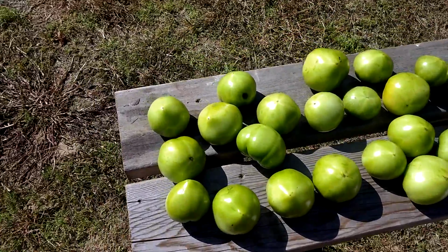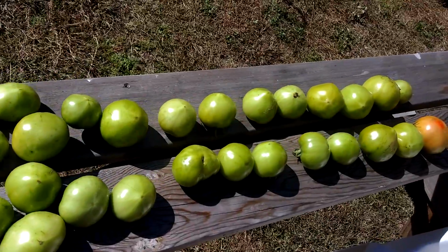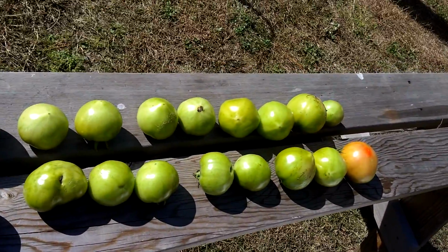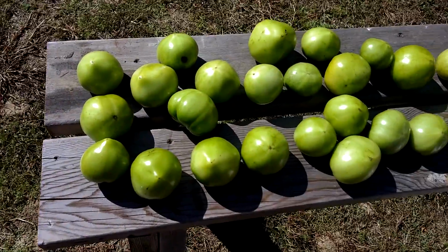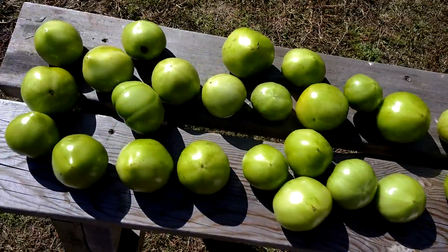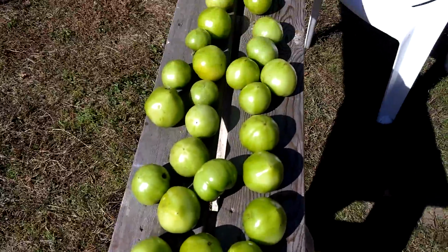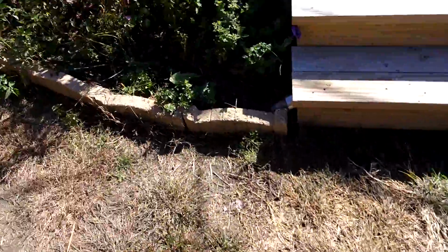2016, and I'm still picking tomatoes. They're green, but we're gonna have a lot of green fried tomato sandwiches. Some of these are also ripe too. They're starting to turn a little bit, so they'll be ripening. And still not done. Look at these tomatoes.